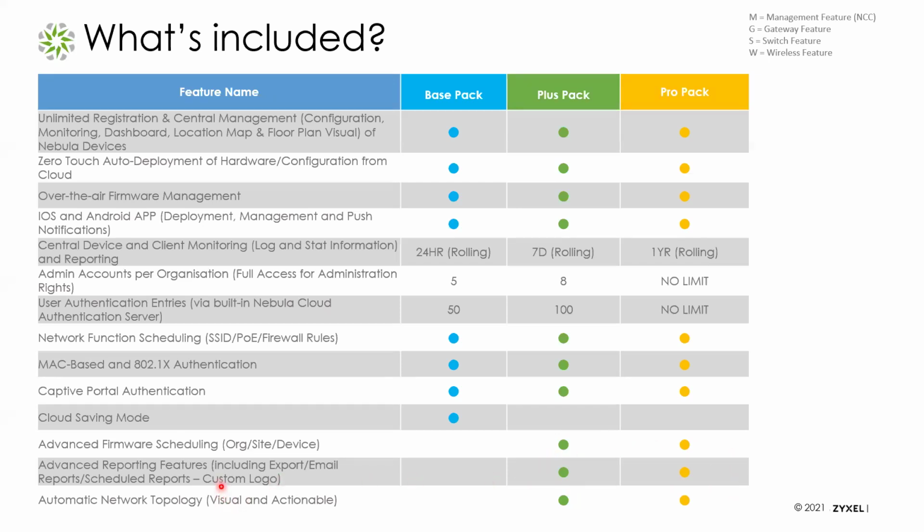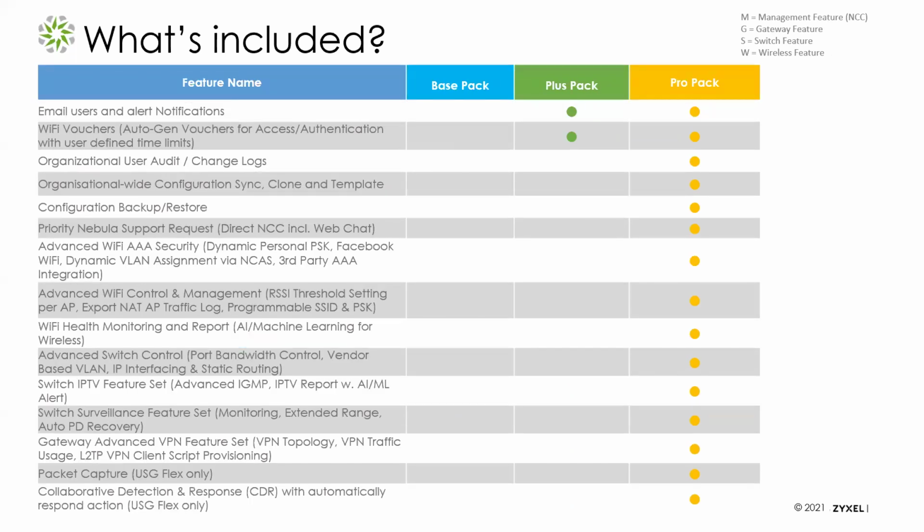Our automatic network topology view, that also is a Plus or Pro Pack feature. So that automatically, and I think I've got a slide on it, it automatically maps out which devices are plugged in and connected to which other products. Email alerts, Plus and Pro Pack. Wi-Fi vouchers, Plus and Pro Pack.